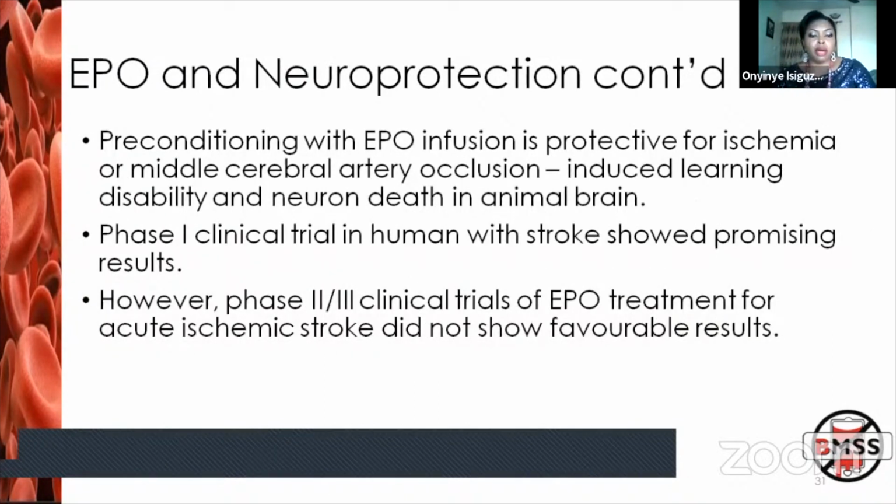Erythropoietin preconditioning also proved to be protective for ischemia or middle cerebral artery occlusion-induced learning disability, and neuron death in animal brain. These studies were tried also in humans.